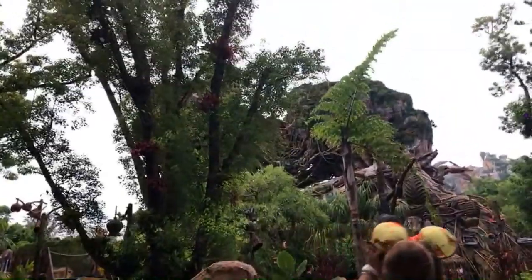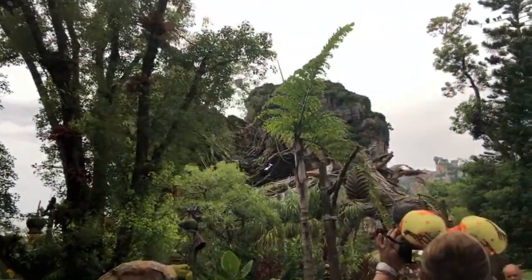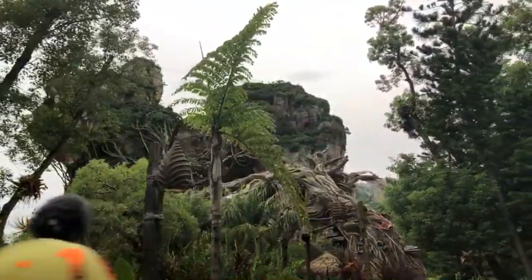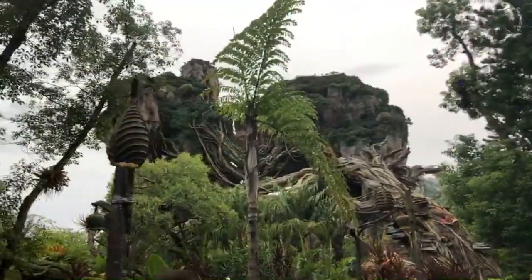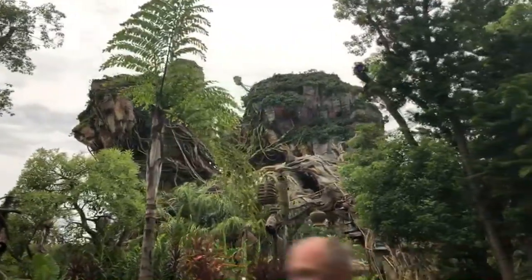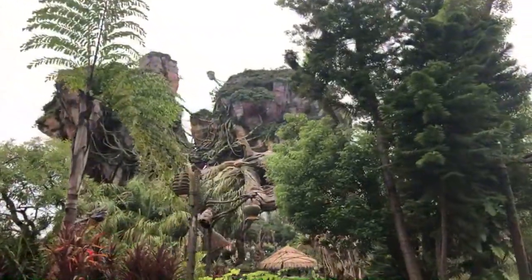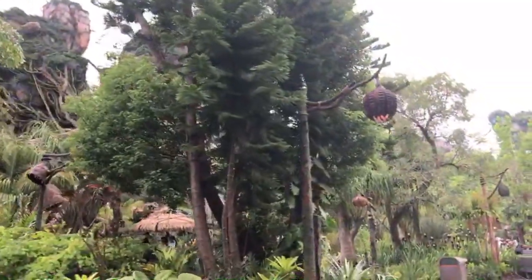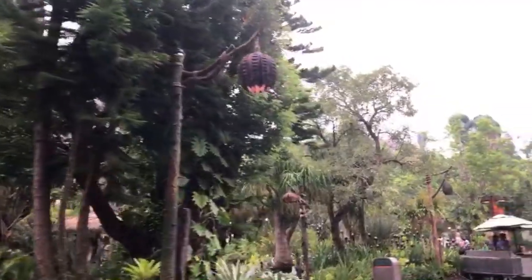This is my favorite part, walking into here. How's this, guys? Isn't that beautiful? That's one thing you're always going to get at Disney, a crying kid. They're going to cry from happiness, sadness. Sometimes you're going to get a crying adult, too.